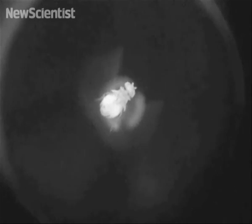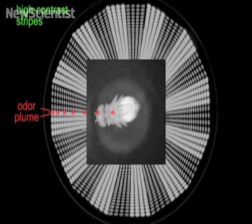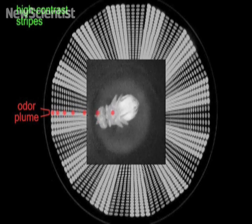The next step was to bring smell into the picture. Here, the fly was in a room with high-contrast striped walls. Using a moving stripe, the researchers oriented the fly towards an attractive smell. Then, it was free to turn around independently. They found that when the fly turned away from the odour, it was able to orient itself back towards it, using both the striped pattern and the smell.